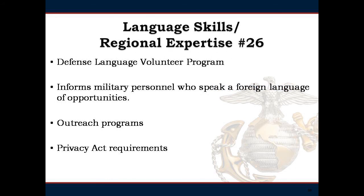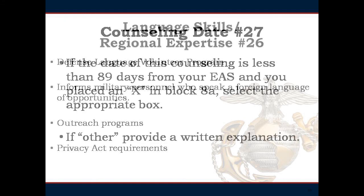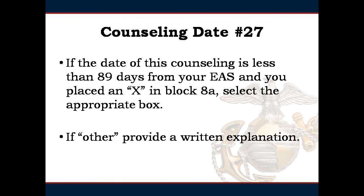Language Skills, Regional Expertise, 26. If you have critical language skills or regional expertise, the DoD or other federal agencies may want to contact you during a time of need, crisis, or national emergency. In Block 26A, please mark if you do or do not desire to be contacted by the DoD. For Block 26B, please select if you do or do not desire for the DoD to share your information with other federal agencies.